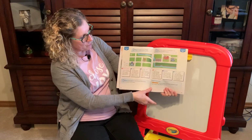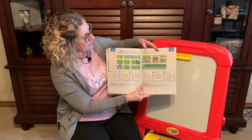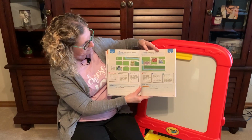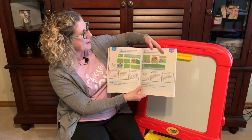And then we're on to our last page, 19. Number 5, you are going to read the information for 4, 5, and 6, looking at this map.